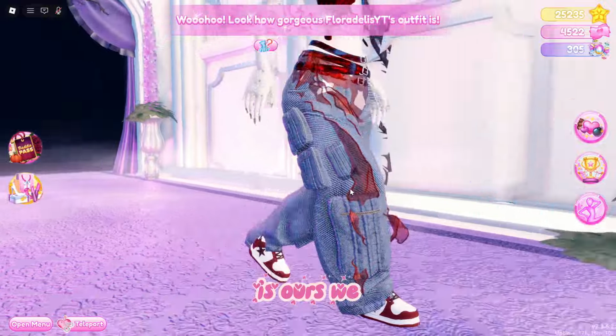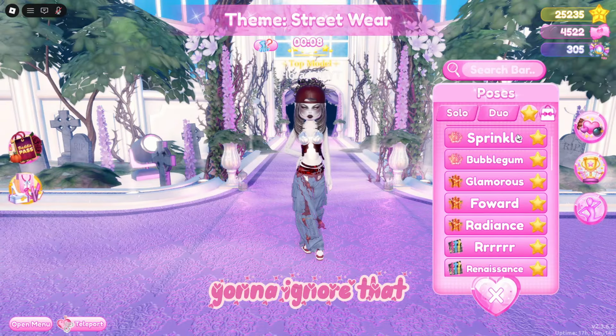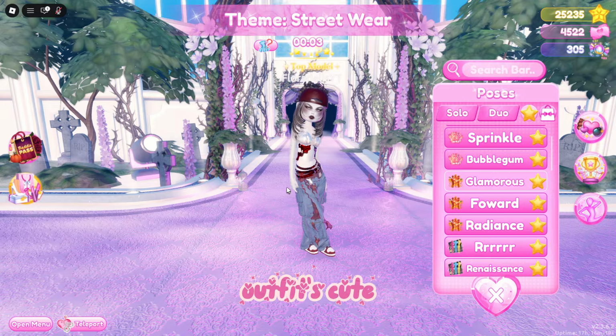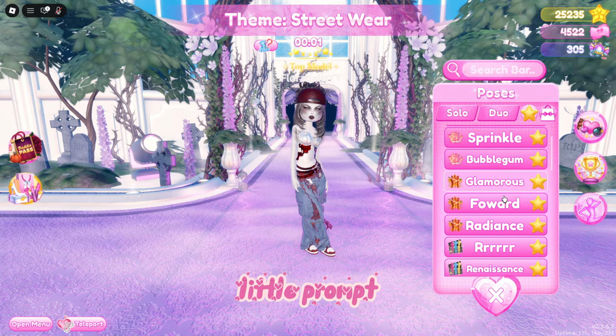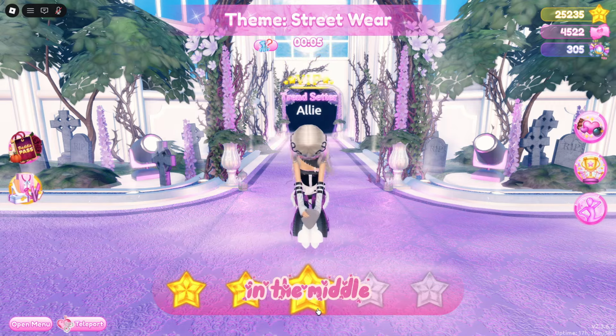And then this is ours. We are looking a little bit more basic. Our nails are still green, but we're just gonna ignore that. We're gonna pretend that they're not green. I think the outfit's cute. I think we definitely followed our little prompt. This one is really cute. I love the face. I'm gonna go for a 3 in the middle for this one.